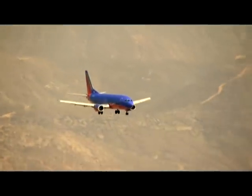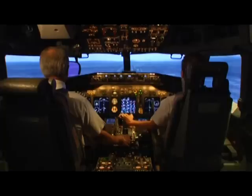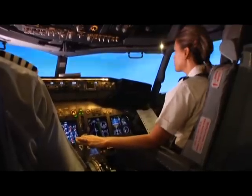Ontario, Southwest 793, 5 mile final, 26 right. Southwest 793, runway 26 right, clear to land. You are cleared to land. All right, clear to land, 400.